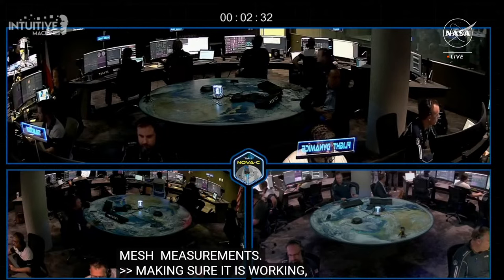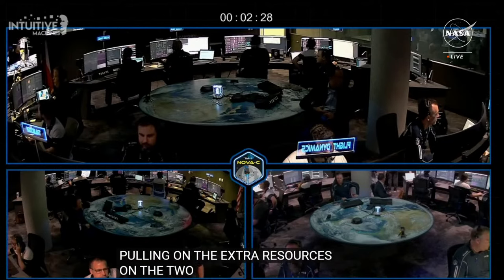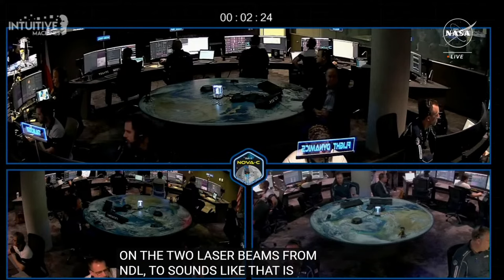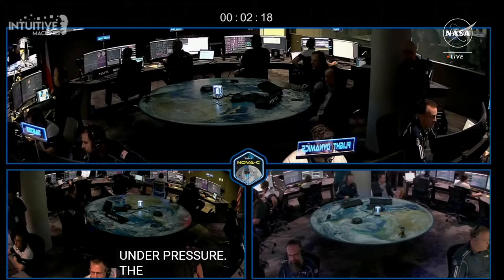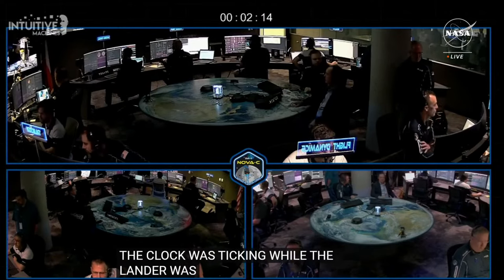It appears and sounds like that solution is working, and the people working to patch that software were certainly under pressure. The clock was ticking as we went into that extra lunar orbit. It wasn't a situation where we could just sit in lunar orbit and try to solve our problems indefinitely, and it's sounding good so far on the call outs. 2 minutes to touchdown.